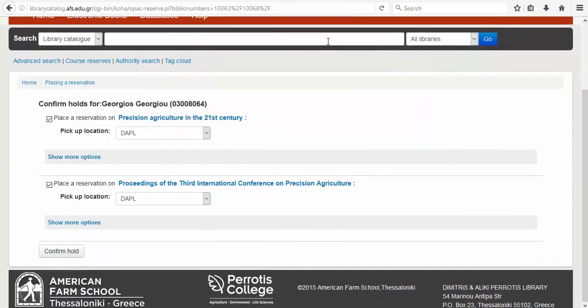On the next screen, you need to select the location from where you would like to pick up the book or books selected and click on Confirm Hold.